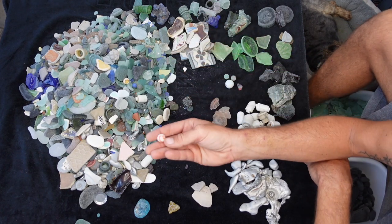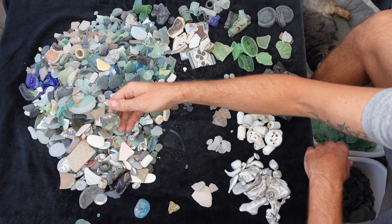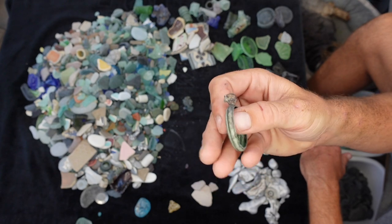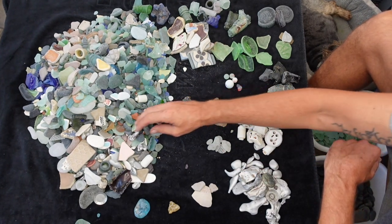Anytime I see a marble, I just kind of stop and pick it up. It's always nice to stop and admire a nice marble like that one. Another one that has some orange to it. Look, that's the back of an old stopwatch there. Wonder if it says what type of metal. I don't see any markings or anything, but that's definitely some good sea metal right there.